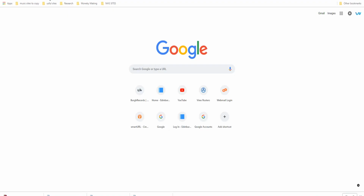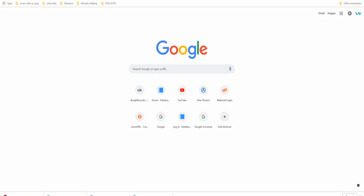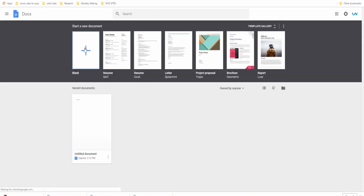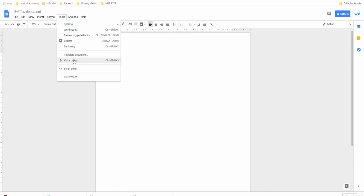Type in Google Docs, click on it, go to Google Docs. Start a blank document. So once you're on the Google Docs main page, click on Tools and Voice Typing.